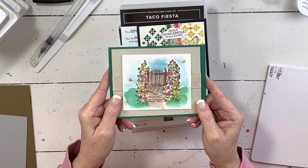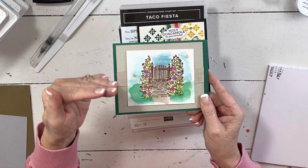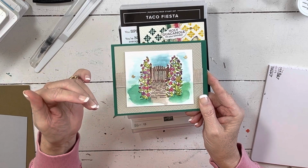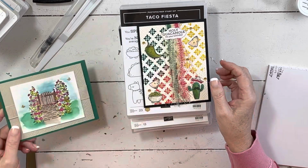But I also did a quick and easy watercolor, and I'm going to do a little bit of a variation of that today. It's a very similar technique. I'm going to color it a tad bit different. This is on shimmer white, so you can see that.